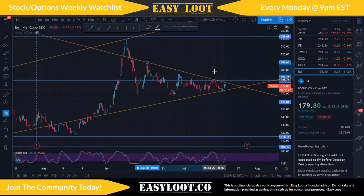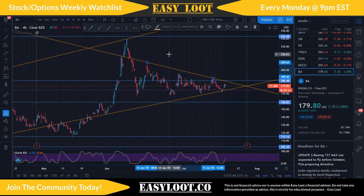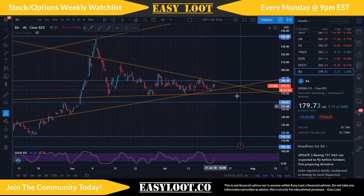We actually still have Boeing on the watch list. We called that out 2 weeks ago and last week. We're still waiting for this breakout. It's gonna be huge, and we're gonna make a ton of money on it. Just gotta be patient and sit on our hands for a bit. But once we break out from this, we're either gonna see 242 or we're gonna see 115. Just keep that in mind.